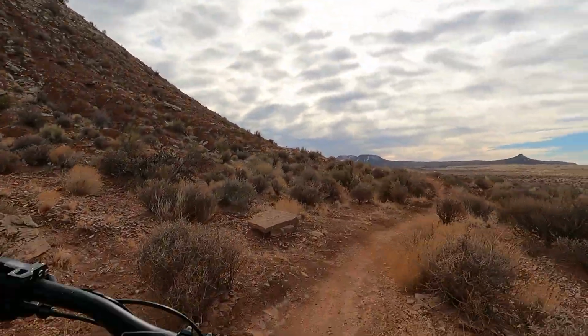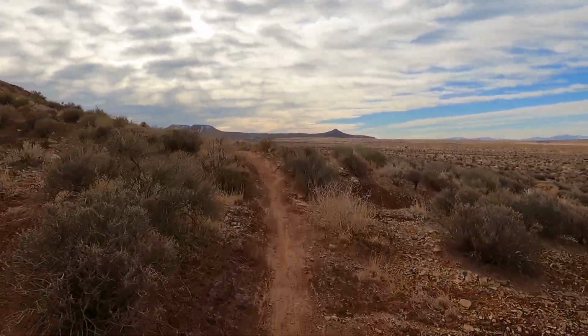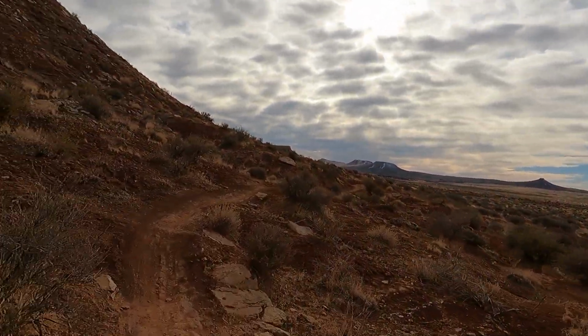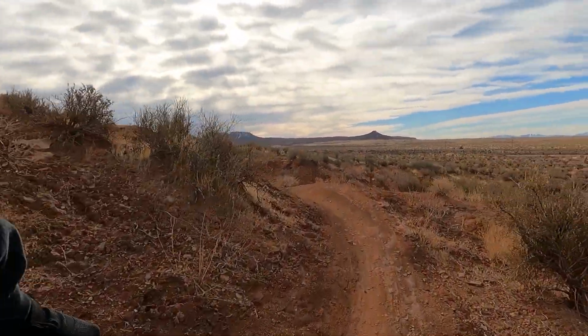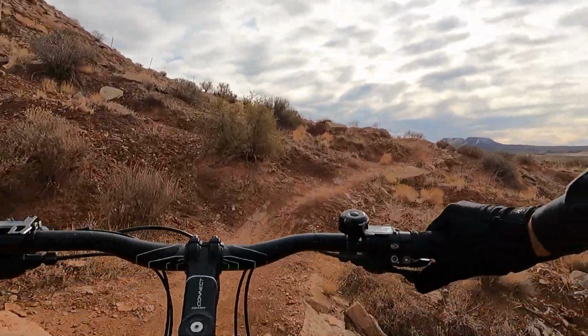So when it's wet, we took a walk on it. It's super mud and slippery, kind of like a peanut butter consistency. So I wasn't sure if it was going to dry enough for us to get this ride in today, but luckily it has. So we're gonna get a full ride in.